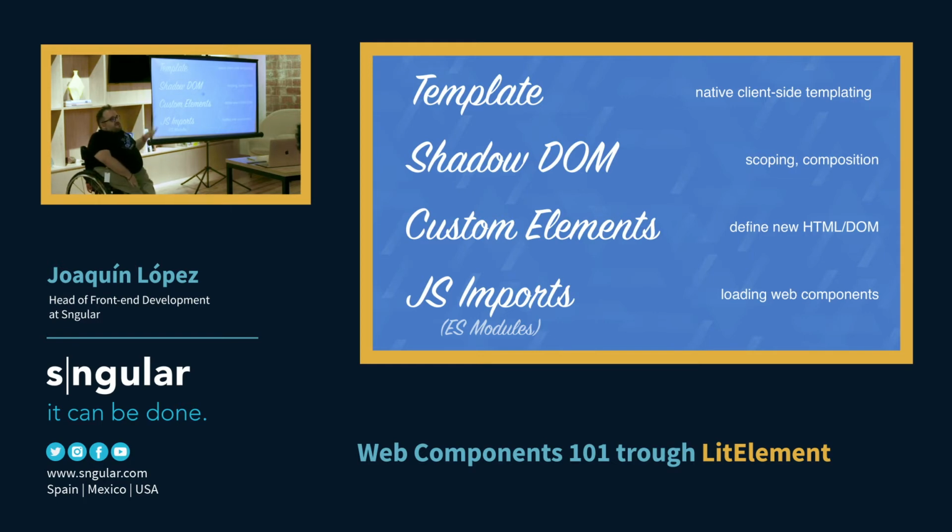A DOM, does everybody know what a DOM is? Yes, more or less. Okay. DOM is the Document Object Model, right? It's a model that describes how the document is going to look. It has a tree shape, it's a tree. So in the root, we have the beginning of the document, and after that, each element that we have in the document is a node in that tree, and it is connected with the other elements.